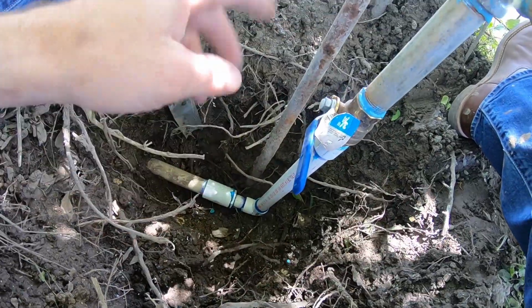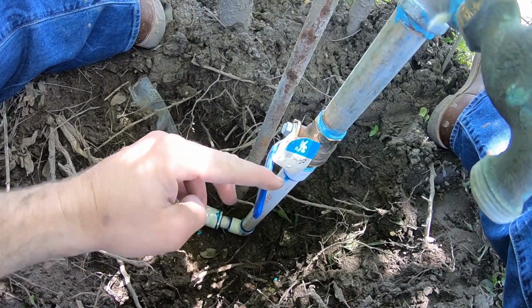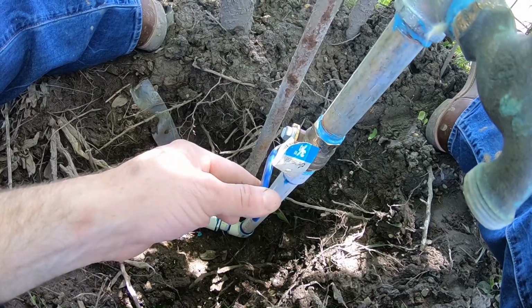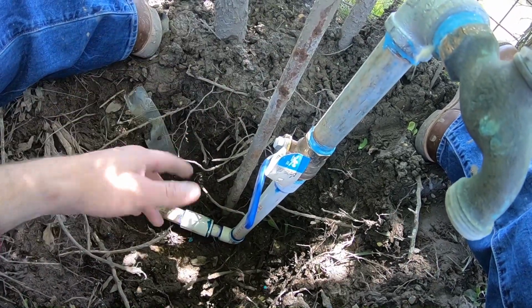Got everything glued up. Got this valve off right now. I put this valve here so that way if it ever freezes, I just shut this valve off and drain this, and it's right at the ground level. Try to keep everything that's exposed from freezing. You know, technically the frost line is a foot below the ground, but I don't know, it typically doesn't get super cold here anyway, so.